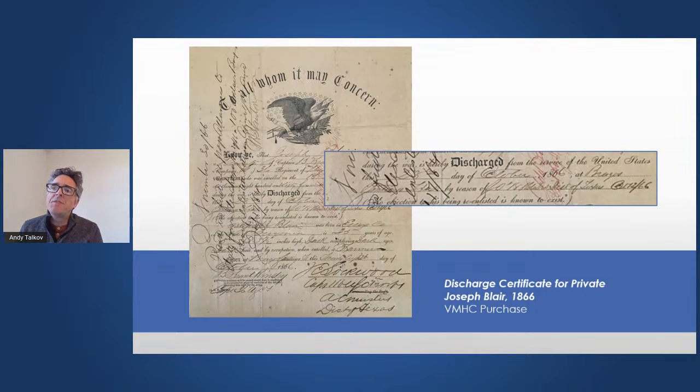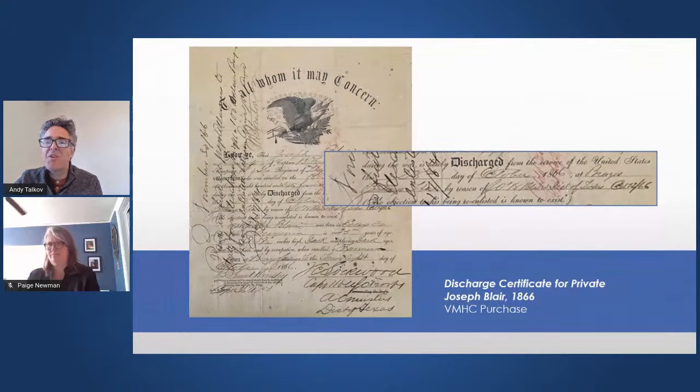So, you know, these discharge documents have just so much information that they can tell about individual service and individuals that might otherwise have been lost. And so we were very excited to be able to add Joseph Blair's story to the collection at the Virginia Museum of History and Culture this year. So now I'm gonna turn the floor over to Paige for our last installment, and we'll end on a high note.